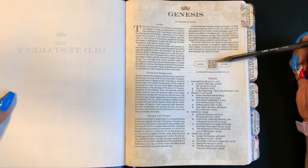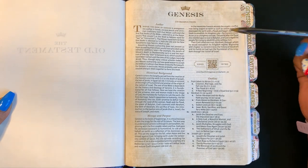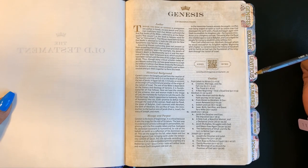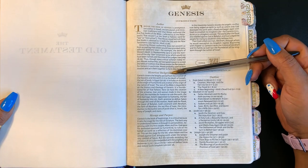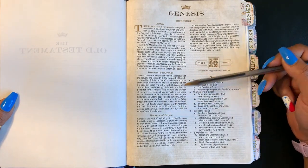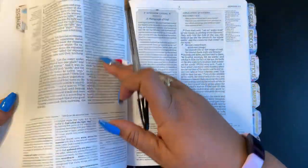So if you scan this with your phone, it's going to read all this to you. It's going to come up with Tony Evans, and he's going to break this whole Genesis introduction down. Come on, somebody. And it's going to talk about the author, the historical background, the message, and the purpose. And it comes with an awesome outline right here, right?